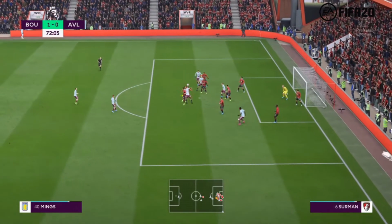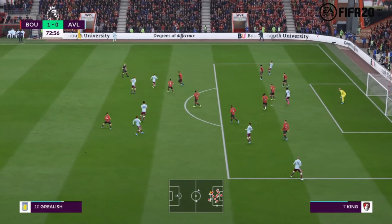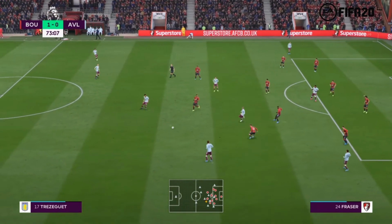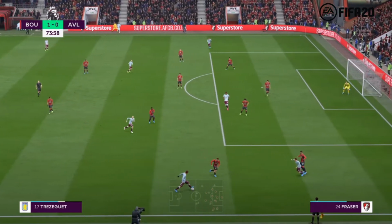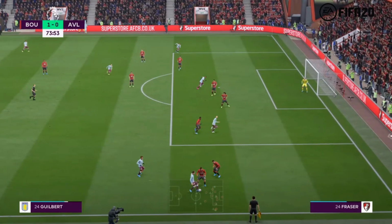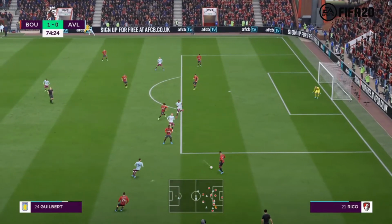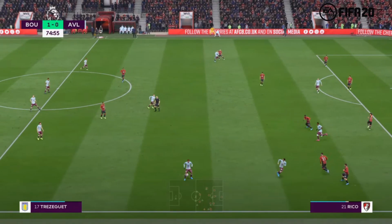And he's fired over the corner. Tyrone Mings, Trezeguet, and teammates to play it to. Terrific block. Diego Rico. The possession lost, intercepted.